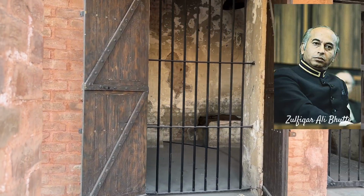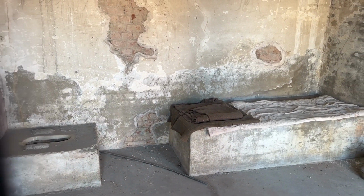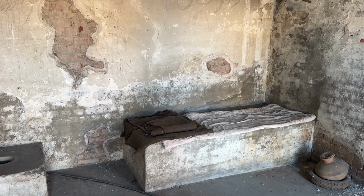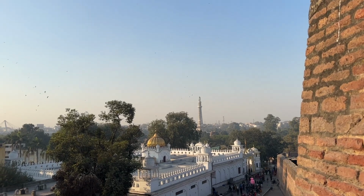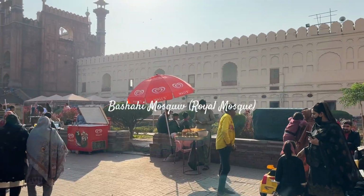Also, for people who know a little bit of the politics of Pakistan, the former Prime Minister of Pakistan was also imprisoned in this fort before he was hanged for treason. His jail is still intact to this day and serves as a humbling and chilling stop when you visit this fort.